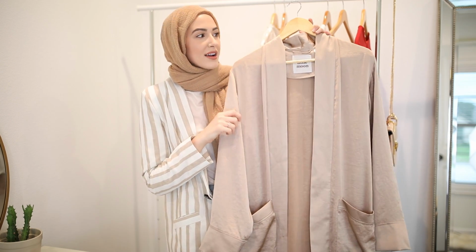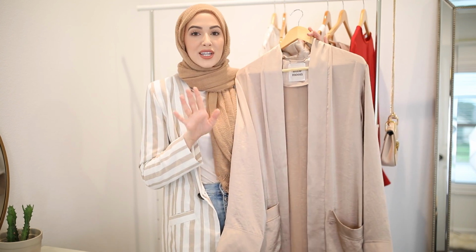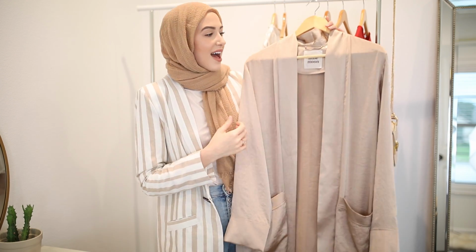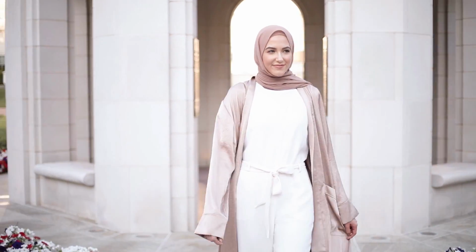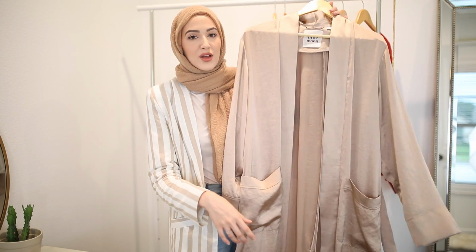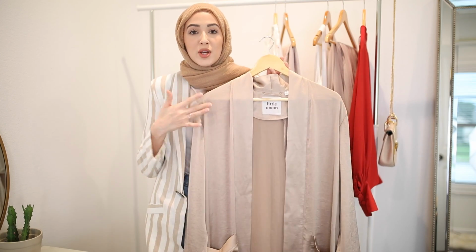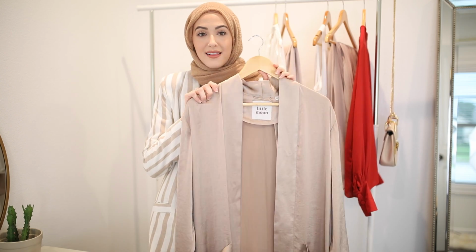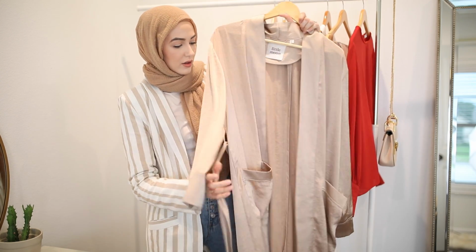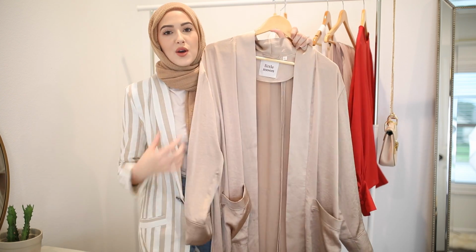The next piece that I got is from a store called Aritzia, and I've actually never shopped there, but now I'm obsessed because their stuff is just so my style. I picked up this satiny duster jacket, and it's so pretty. It's a gorgeous nude. It's just my favorite color to wear. I loved wearing it over the jumpsuit. I just think it looked so chic and elegant. And it's a robe style. It has a little tie that you can tie around your waist. I just think it's so pretty.